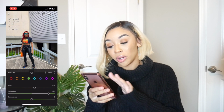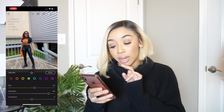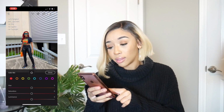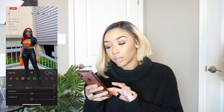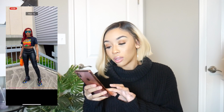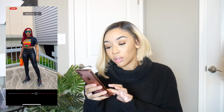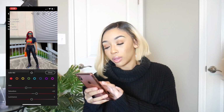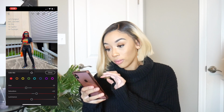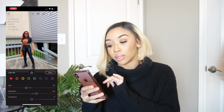Okay, yeah, so I'm pretty comfortable with the green behind me. Now, like I said, I want to hit the red and touch up my hair. Let me zoom in a little bit so I can actually see. Okay, and then let me look at the before and after. Yeah, that looks really good.